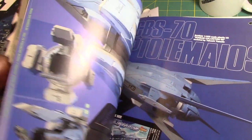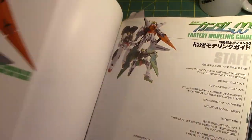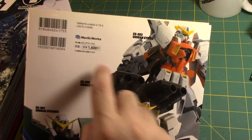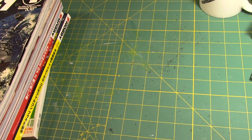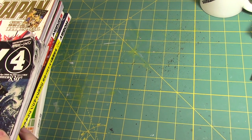There's that ship. The ship's expensive as hell and rare to find now these days. So this came out, this was 1600 yen. I know I got this from Hobby Link Japan. I do remember that. All right, so let's begin with the Hobby Japan magazines.